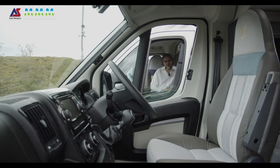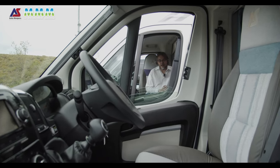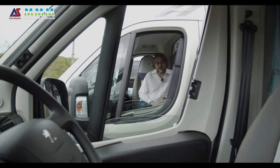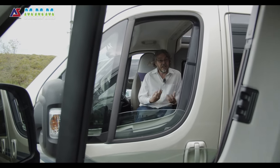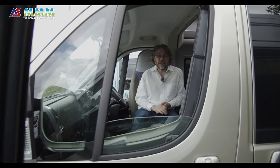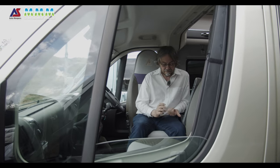As a premium vehicle, you'd expect your Auto-Sleeper campervan to come with the premium pack, because that gives you cab air conditioning, cruise control, DAB radio with sat-nav, reversing camera, alloy wheels, a solar panel, an awning, and even semi-air suspension.